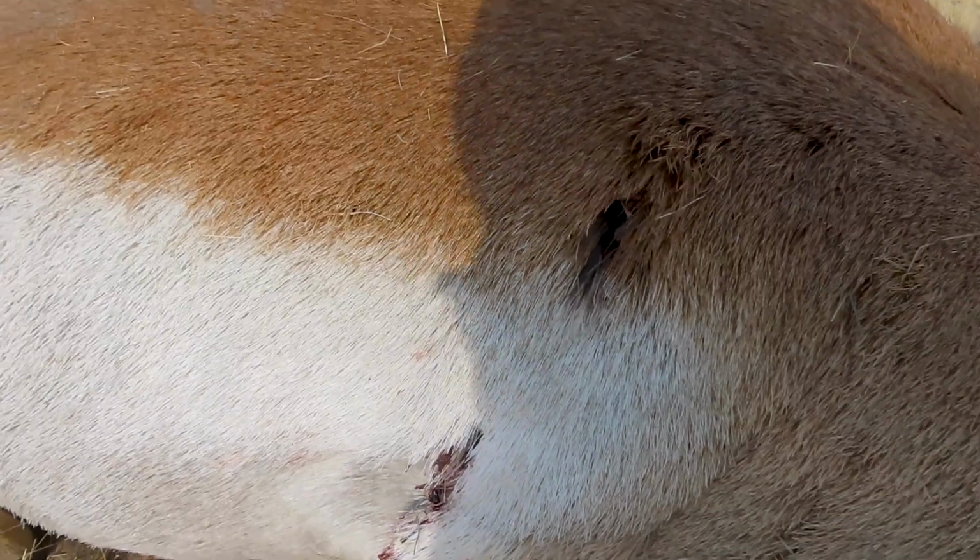Nicole freaking hammered this goat. Right there, and right there, 380 yards, 2 shots. Just perfect, especially in this wind.